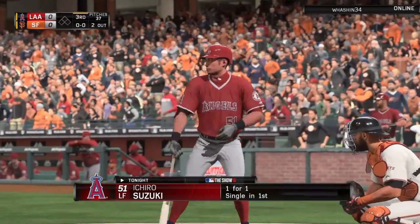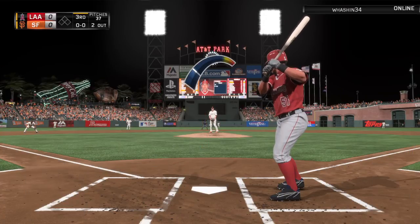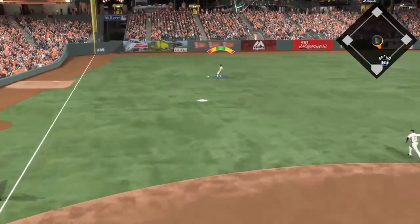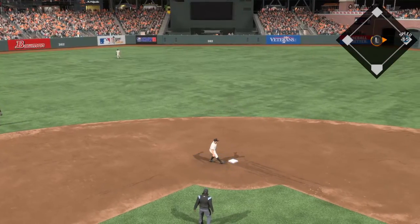So bases are empty here with 2 gone, and in steps the dangerous Ichiro. Here's the first pitch to him. Slapped hard the opposite way, and that'll get down in front of Pagan for a base hit.